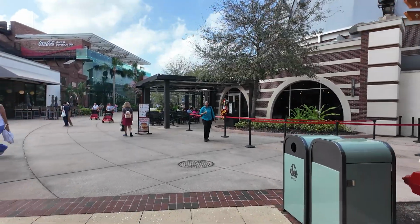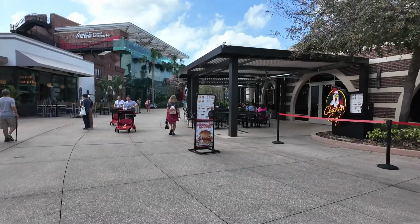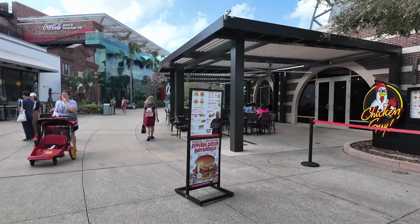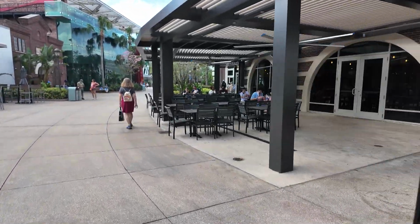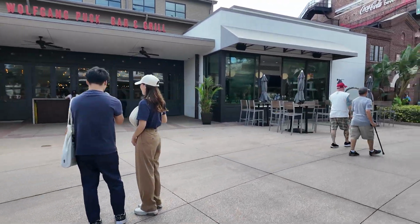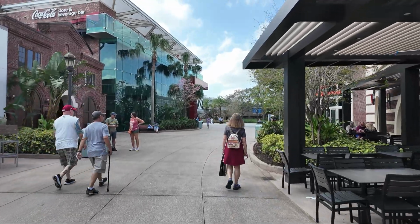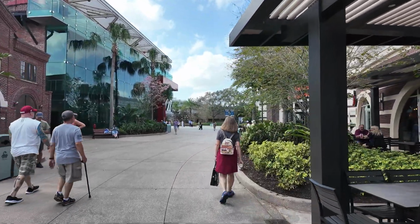We have Chicken Guy to the right. Yes, Chicken Guy like Guy Fieri. Great, also a great cheaper option to eat for you and the family here. We have Wolfgang Puck Bar and Grill. We have like the actual restaurant and then like a quick serve window. And then over here, I've already showed you guys, but we have the Coca-Cola store as well as Planet Hollywood.